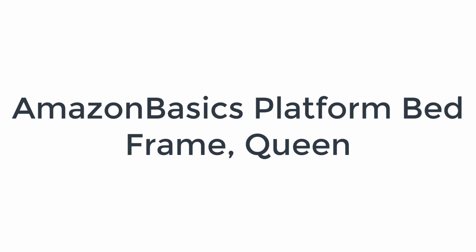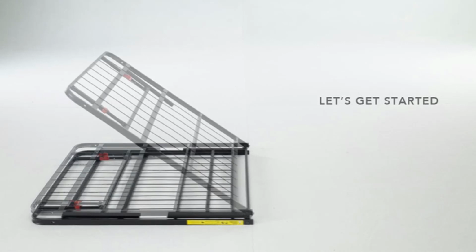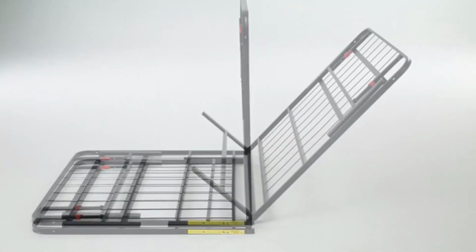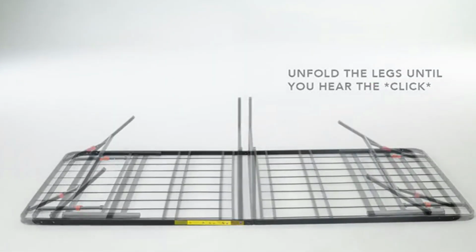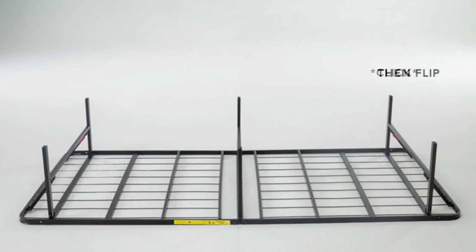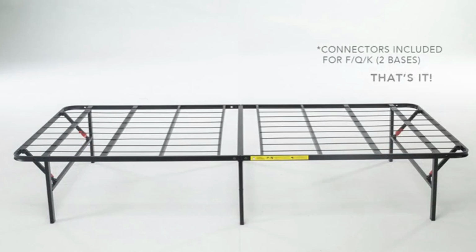Number 1, Amazon Basics Platform Bed Frame, Queen. Ignore the thing about this only supporting sleepers up to 240 pounds, one reviewer writes. Pretty sure that should have been 2,400 pounds. I am a 360 pound fat boy, and this thing doesn't squeak, move, groan, anything. And he's one of dozens of reviewers who swear by this bed frame's high weight capacity.